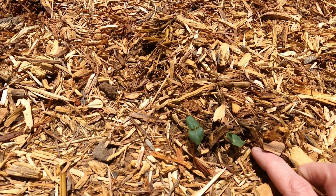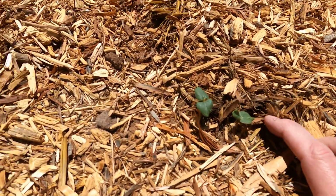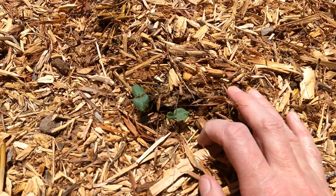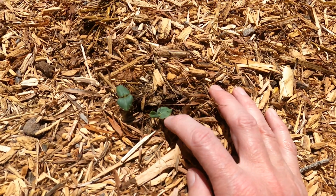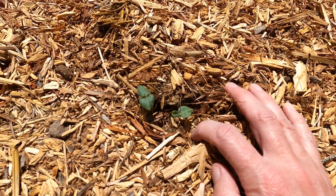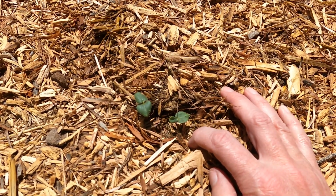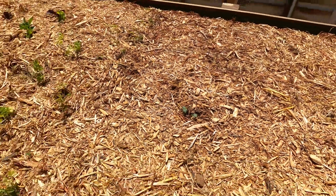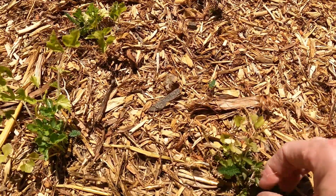And here's where I run into the problem, because I have a hard time pulling one of them. They're supposed to have much more space between the 2, so with okra especially, I will have to pull out one of these. I'll wait a little bit to see which one's growing the best, and pull the other one. Sometimes I could maybe let it get big enough that I could transplant it somewhere else in here.